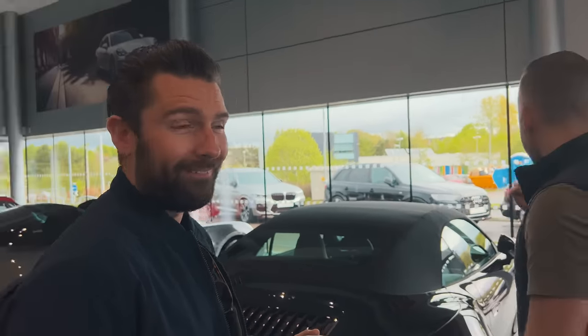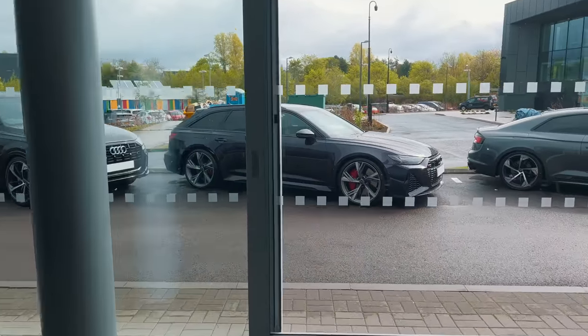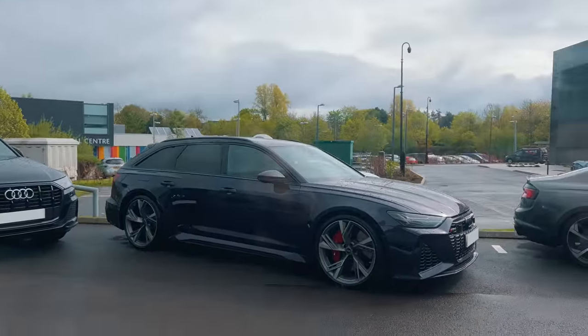Would you have an RS6 over a Range Rover? I tell you what, that purple one behind, I would. That is serious. I think that's just changed my mind. I think we'll scrap the Range. So bounce the Range for that purple RS6. 100%. Dumping the Range Rover. It was so nice while it lasted.